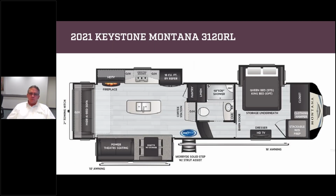This is a fifth wheel. This particular model has a queen bed or king is optional, and that headboard slides out. It's a very nice, comfortable area. Take a look at the power theater seating area. These are pointed directly at the high-def TV with a fireplace below that, which is a great heating system as well as extra ambiance. Some of these come with residential refrigerators in them, as opposed to just the small camper refrigerator.